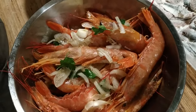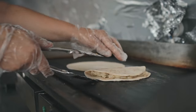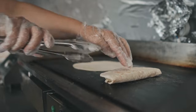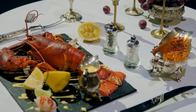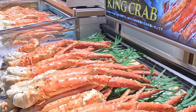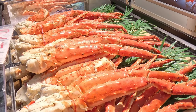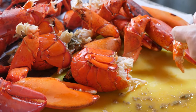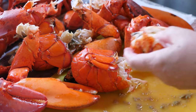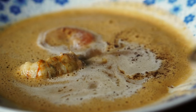For instance, shrimp are enjoyed in various cuisines, from shrimp scampi in Italian cuisine to shrimp tacos in Mexican cuisine. Similarly, crab legs are a delicacy in seafood buffet restaurants, often served alongside other sought-after seafoods. Lobster, with its succulent tail meat, is a luxurious ingredient in dishes like lobster bisque and lobster thermidor.